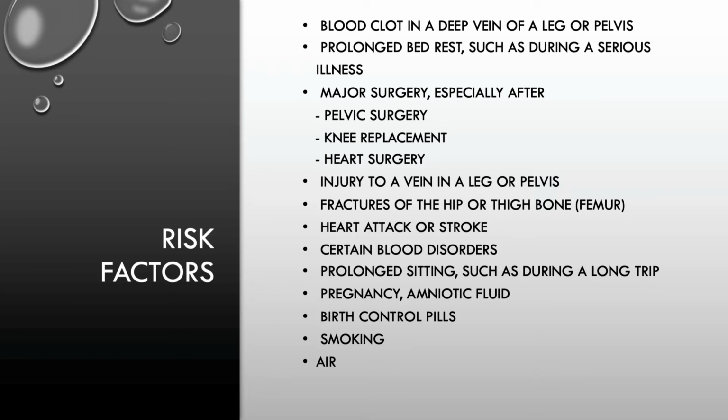Long trips, especially long trips at altitude. Long trips at altitude, specifically like long trips on a plane, can really cause blood clots. Anytime a female gets pregnant, their clotting factors go through the roof, and birth control pills as well can cause an increase in clotting factors, and smoking.